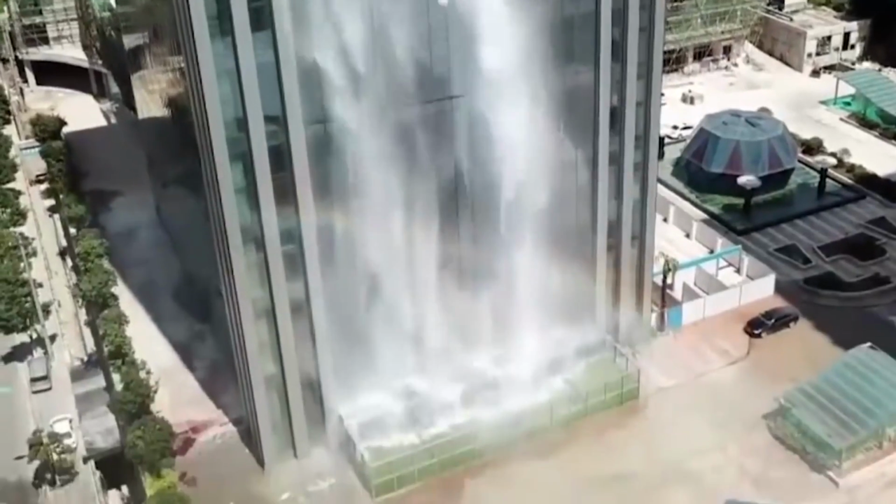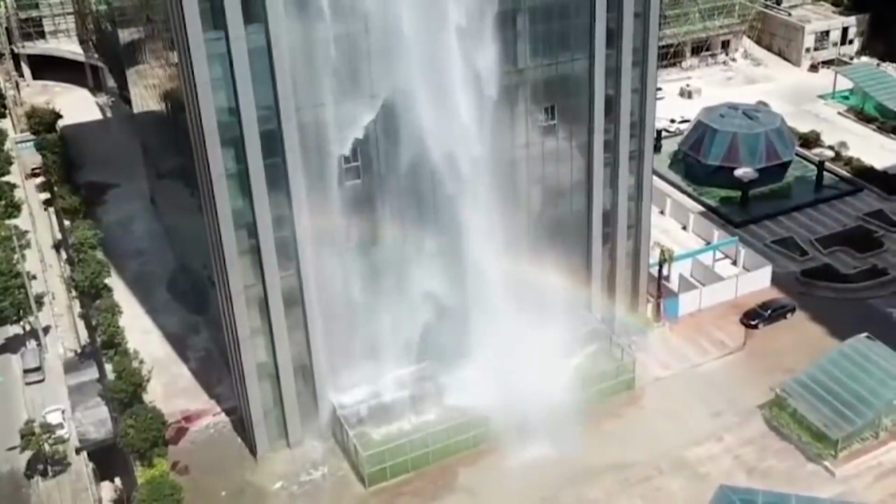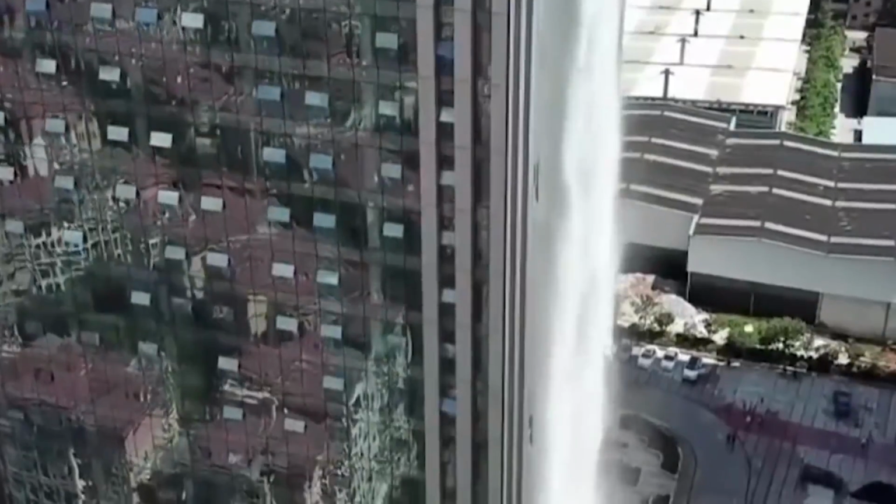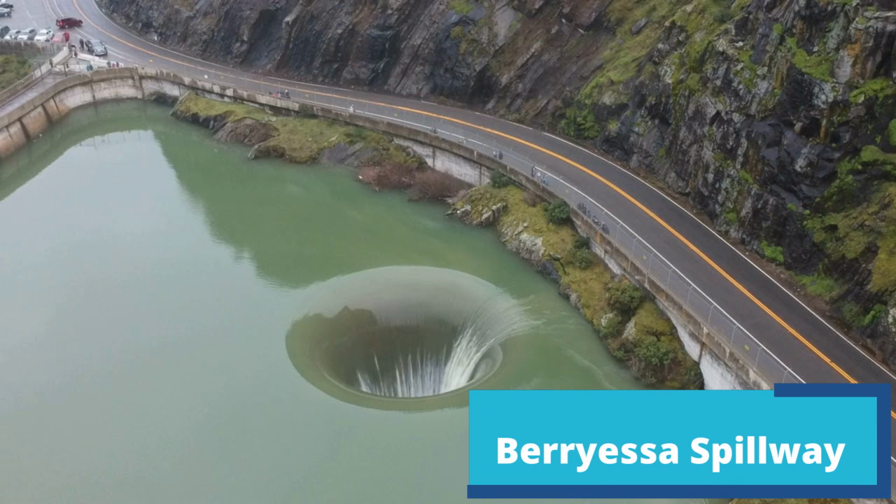In fact, it looks so unusual that when the building was put into operation, the locals literally overwhelmed the security services with complaints about an unprecedented flood. We find it hilarious. Berryessa Spillway.